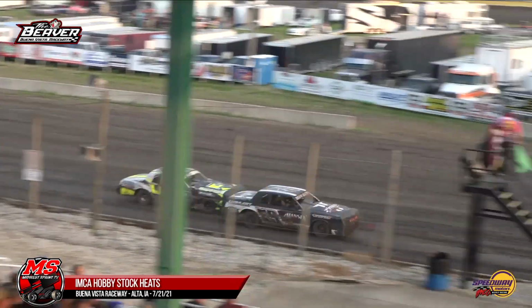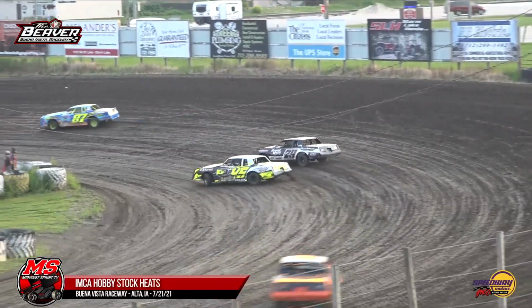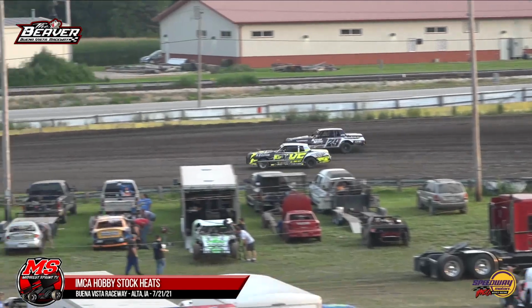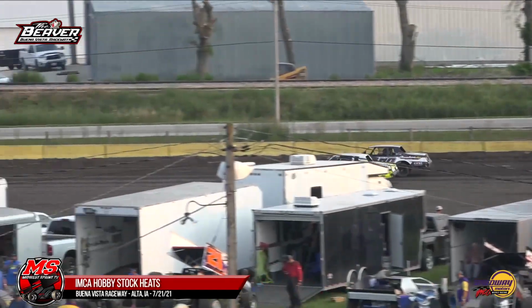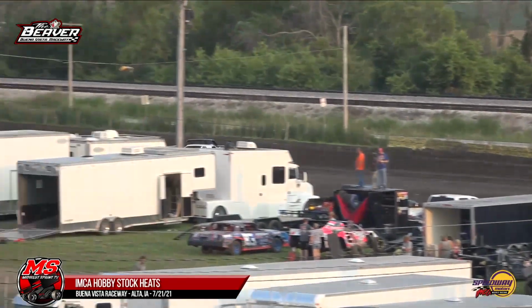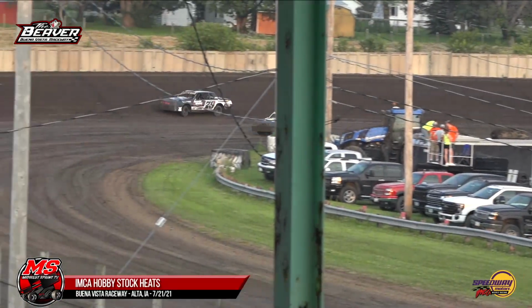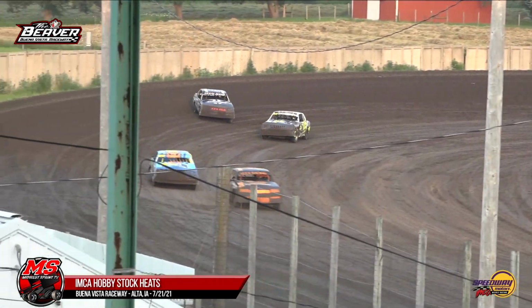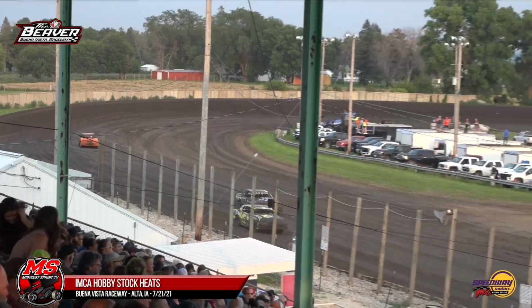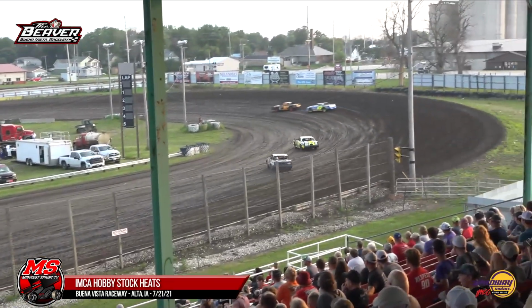Bargloff to the inside rear quarter panel of the 79 RC of Christensen. Now to the inside through turns 1 and 2. Who can get back on the gas quicker? It'll be Bargloff now by half a car down the backstretch. Great side-by-side battle for that 3rd and 4th place spot. Briggs still trying to close the gap between him and the 61W of Weir. Nothing doing as Bargloff across the nose of Christensen cleanly for that 3rd place spot with 2 laps to go.